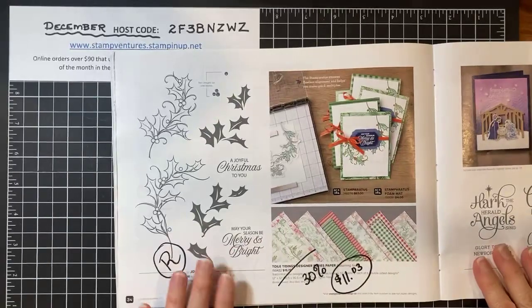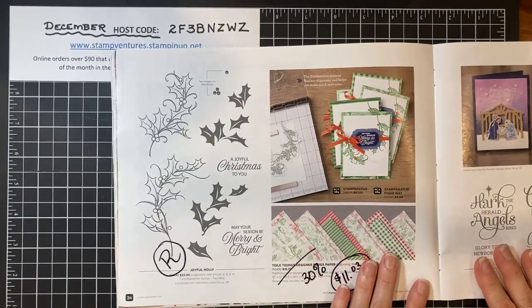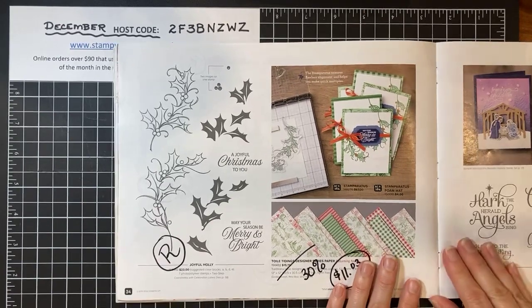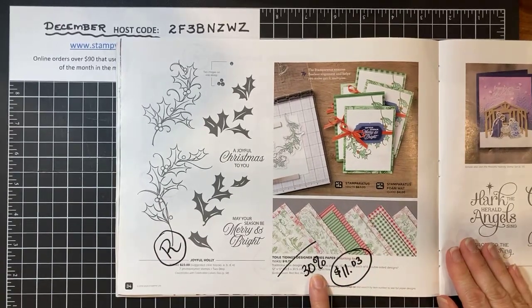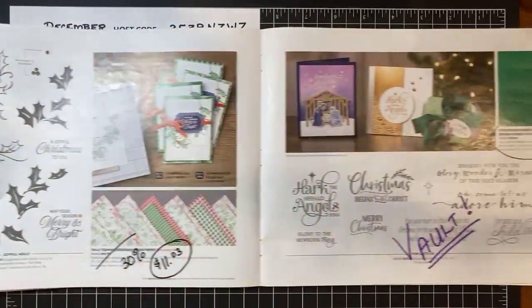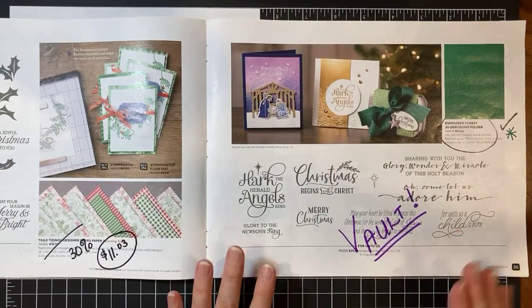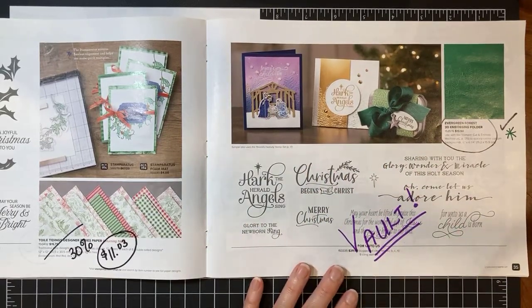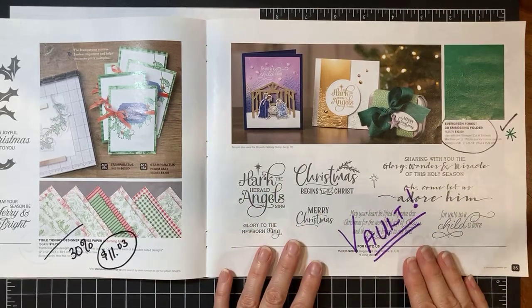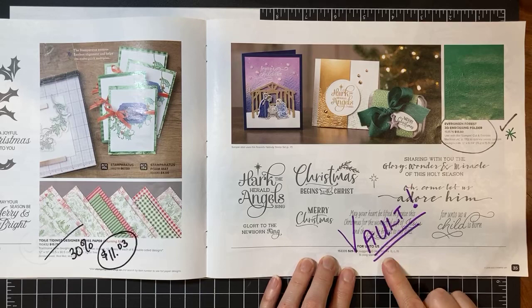Joyful Holiday is retiring. The Toile Tidings designer paper that was a returning favorite is retiring, and it will be 30% off next week, only $11.03. This is a beauty of a stamp set. I am always partial to wording, and this one has lovely sentiments. It'll be going in the vault, coming back next Christmas.